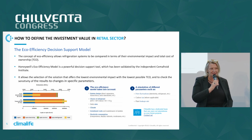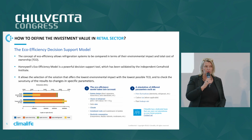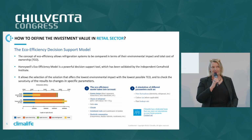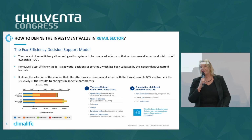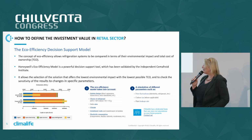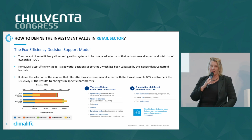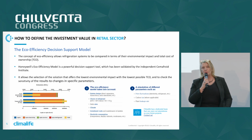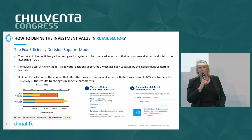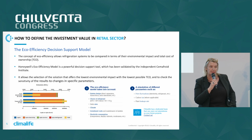I will not go into the details, but this tool was validated by SEMAFRO. We take into account the system architecture, the lifespan of the system, the choice of refrigerant, and the surface of the supermarket, for example. And we have different parameters that we can move. For example, we can decide to increase the price of electricity or change the leak rate, etc.